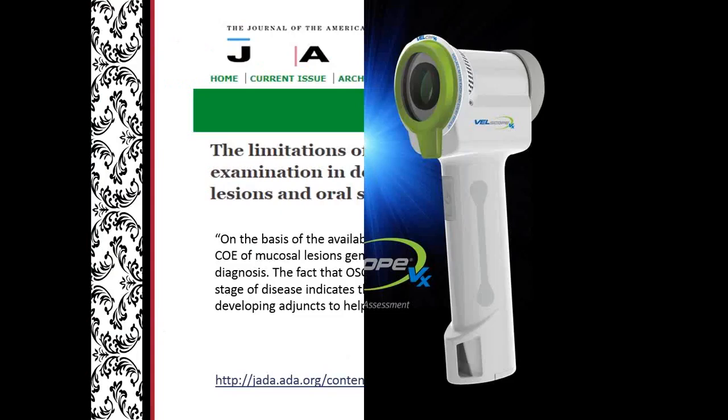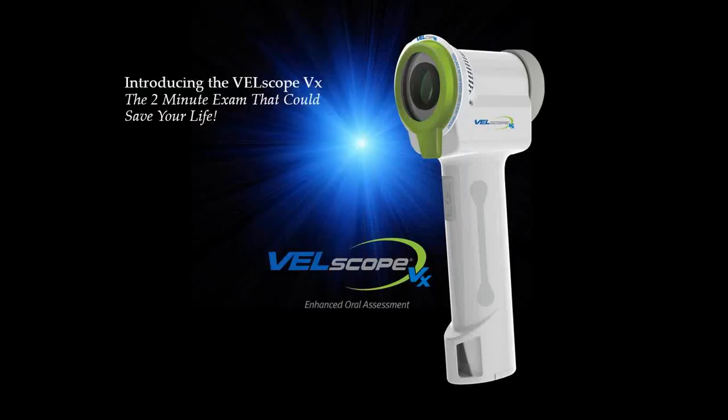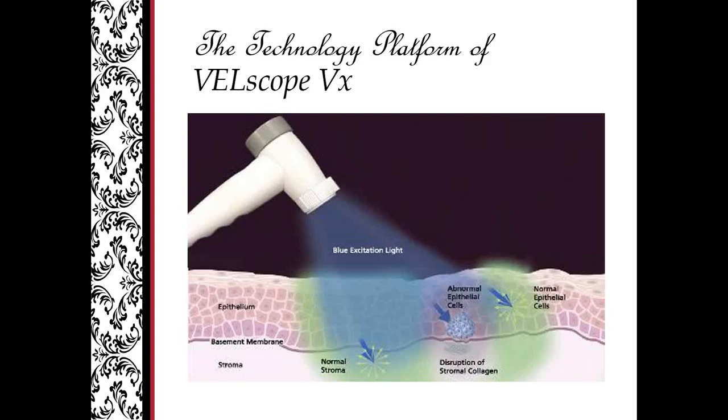So I would like to introduce you to the Velscope VX, the 2-minute exam that can save your life. This should be in every reception area, and we'd like to give you some tools here to be able to look at some of the abilities of what Velscope can actually do for your practice. So let's look at the technology platform.